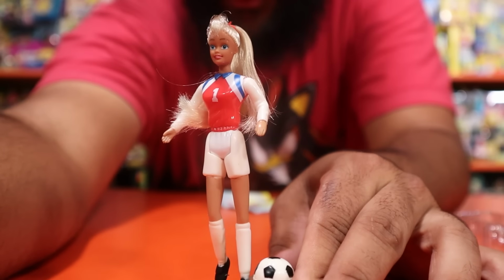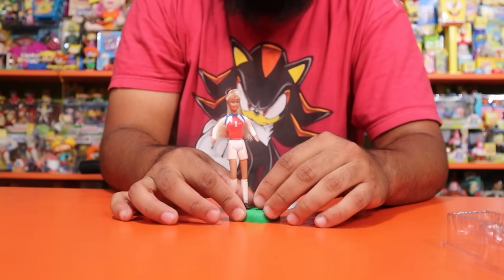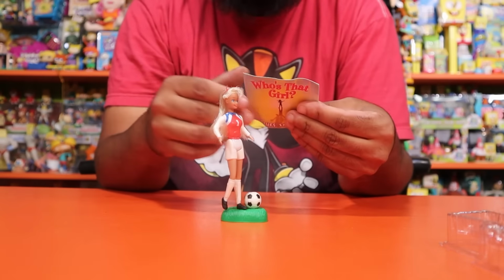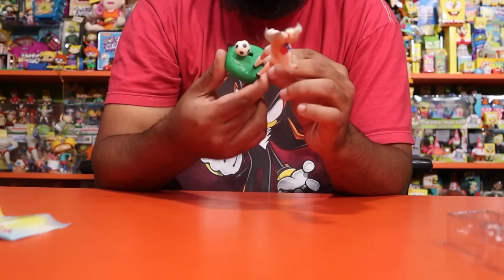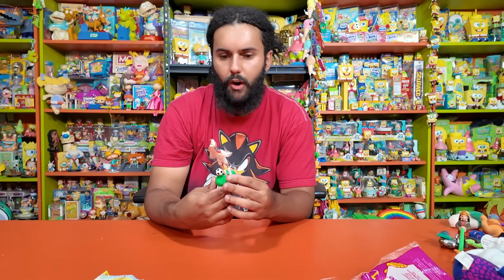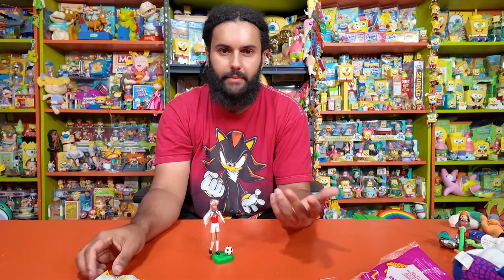It's on par with the regular Barbie brand. It has a soccer ball here. I'm not really sure what the soccer ball actually does, if it just moves back and forward. So yeah, the soccer ball just slides back and forward so you can pretend she's playing soccer, I guess. But obviously Barbies are more about the creativity and how you use them and having fun with them. They don't really do anything. It's about what you imagine them doing.